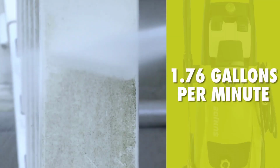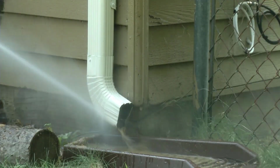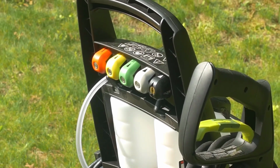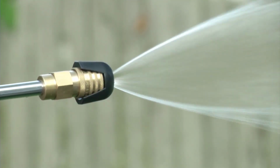power. To do so, we devised multiple challenges to scrutinize each model's cleaning power, portability, ease of use, and accessory organizational systems. Check out our in-depth review to discover which models are the best for your specific needs. We've found the best bargains, electric options, and washers that blasted away the competition.